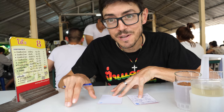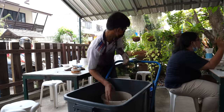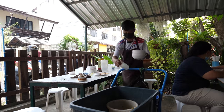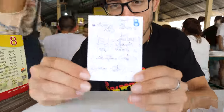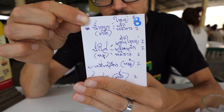Even if they are small, they're not that small. So over there, I see a whole table, a whole family. It looks like they did manage the full 66, but they have like 9 people. So Lee and I, we are gonna do our best. I think I have about 30 bowls of noodles here. So just an example. This is the soup, nam tok.